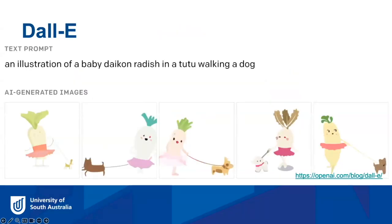Here, in the example of DALL-E, we can put in a description of what we want, and then the AI generator will basically generate a number of images that hopefully more or less match that description. And that works not just for images, but these days you can do this for videos. Obviously, you can do it for audio. If you want to clone someone's voice, for example, that is now reasonably easily possible.